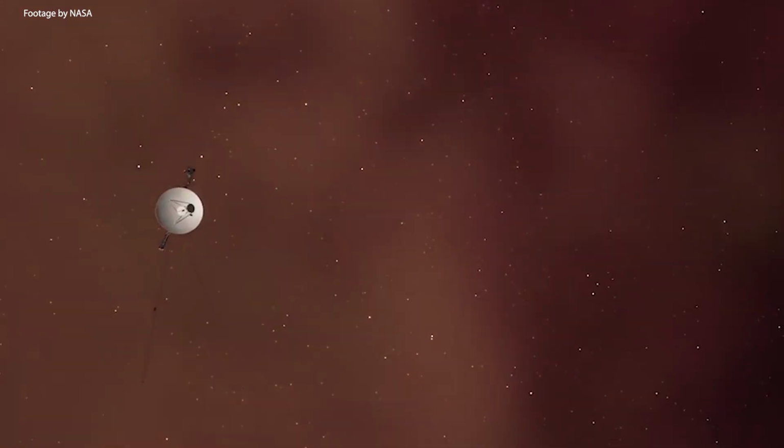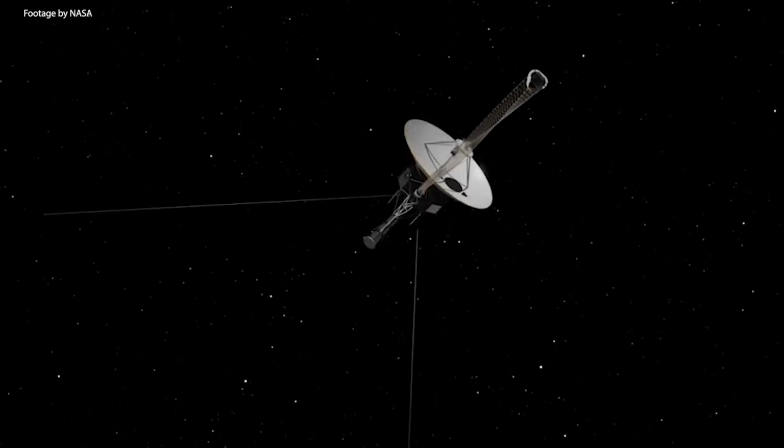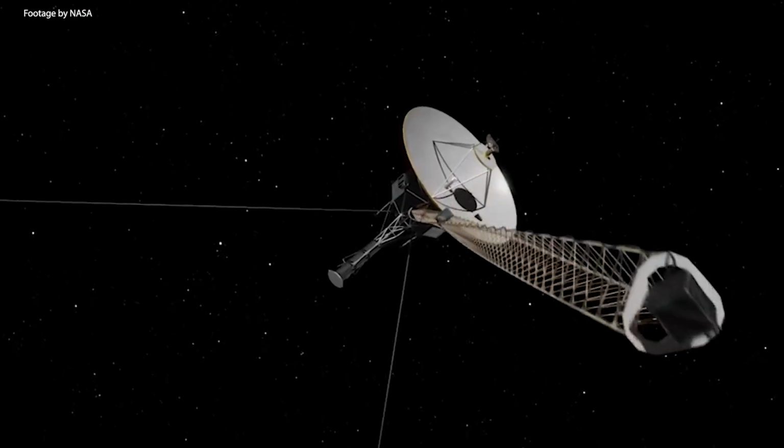So I'm crossing my fingers we get to see Voyager live on for much longer.